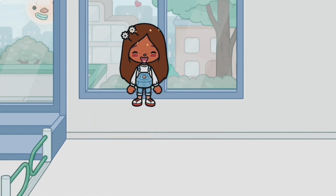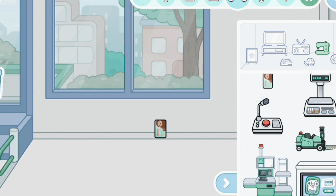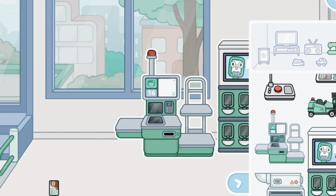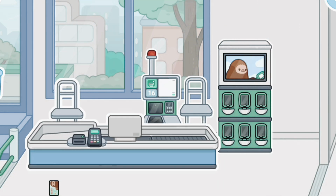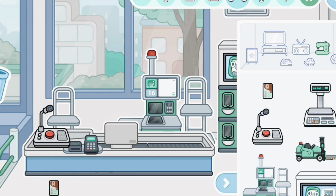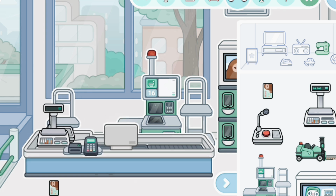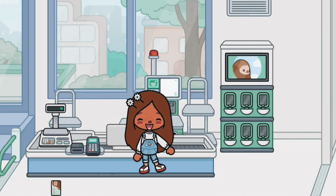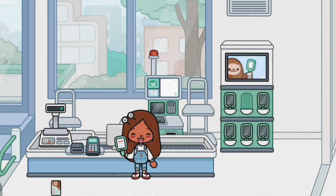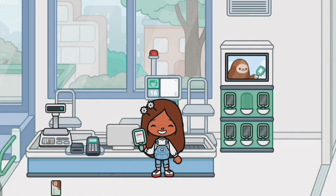Wow! I'm decorating these items and furniture. I'm wearing this phone. That's cool. I'm building these strawberries and breads and more. Yay! Let's build lights from Slomo Supermarket.